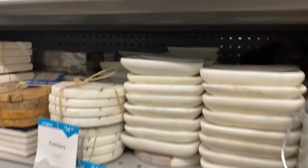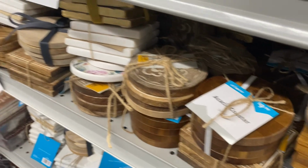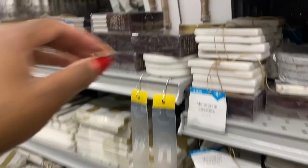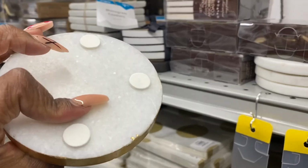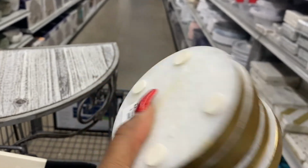Now, this is another section that I got stuck in for a moment. I'm like, I need coasters. Who doesn't need more coasters? And I left the coasters there that I was thinking about getting, and now I feel like I have to go back. So there will definitely be another trip to the At Home store. Right now I have these glass coasters on top of a glass table, so it clanks a lot, and I really don't like that. And I fell in love with those, and I think it was like 5 to 6 in a pack, and the gold goes perfect with my aesthetic that I'm going for. But I was just like, need to leave it here, but now I want to go back.